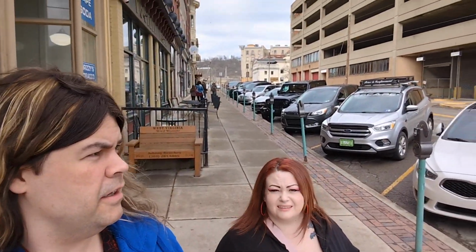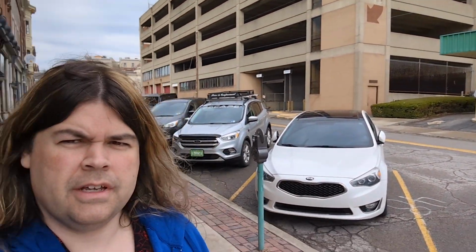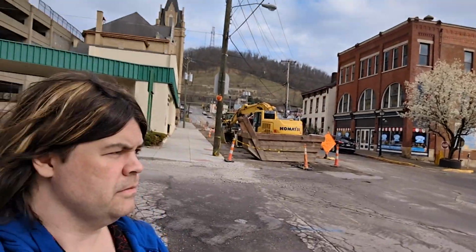West Virginia is a cool little town. There are a lot of buildings under construction, but there are a lot of really cool, unique shops and stuff. It's a cool place. Got a candy store over there. Pretty interesting stuff. Cool town. You should check it out. Cool is this place right here. Look at this.